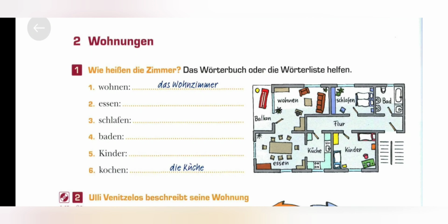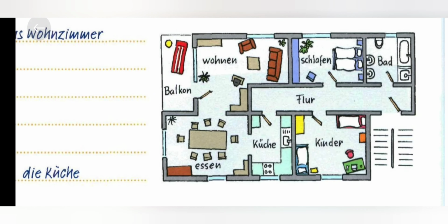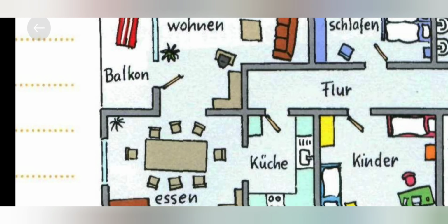Next is Wohnung. Wie heißen die Zimmer? Das Wörterbuch oder die Wörterliste helfen. You can take help from the dictionary and from the list of words that is given. Here you have to see about the rooms. Let's see first what we call the kitchen. Here it is. The kitchen is called Küche. Article is die Küche.